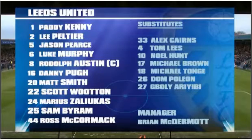This is how we think Leeds United will line up. Kenny in goal, Wootton, Zaliukas and Pearce, obviously the 3 centre-backs. Peltier on the right, Pugh on the left. In the midfield, Rodolph Austin and Luke Murphy, the 2 central midfielders. And they've got an attacking trio of Ross McCormack, Matt Smith and Sam Byram will play on the right-hand side.